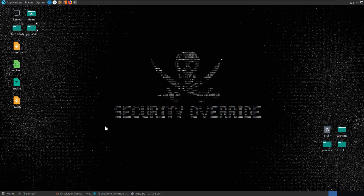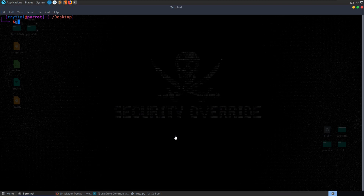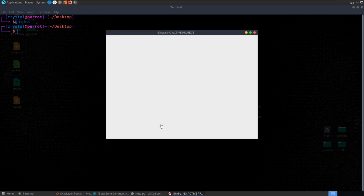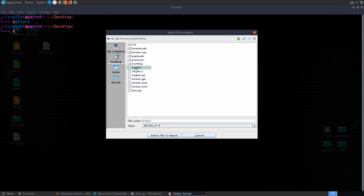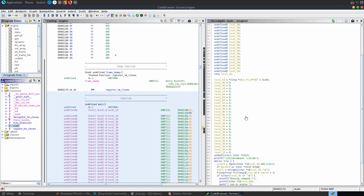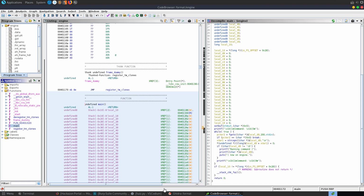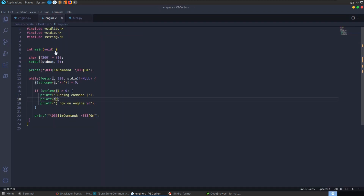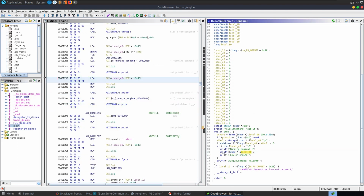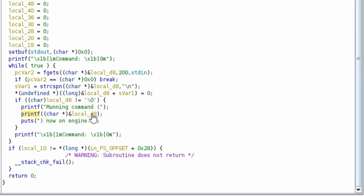To do that, first of all, I'm going to create a new project in Ghidra. Let me just speed through this process a little bit. I want to jump in here so we can see the sections of the code a little easier. We've got our functions here. We go to our main method, and we can see how this has been compiled. It looks a little different to the original C code, based on the compiler. We can see our printf being called here, which is taking in our argument. This is where our vulnerability is.